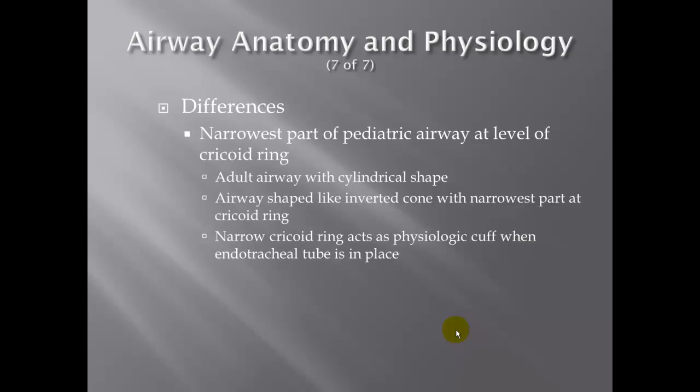The narrowest part of the pediatric airway is at the level of the cricoid ring. An adult airway is cylindrical, so when we see the glottic opening, it doesn't get smaller on the inside. The pediatric airway is shaped like an inverted cone with the narrowest part at the cricoid ring. So when we place an uncuffed ET tube, the narrow cricoid ring acts as a physiological cuff. We need to feel just a little bit of friction fit, a little tension at the very end of the intubation, because the tube is going to seat in that cricoid ring.